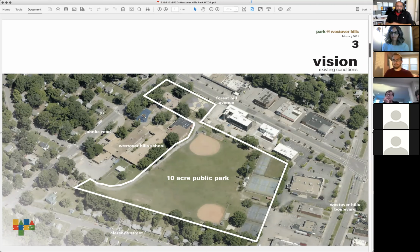So this is an aerial of the existing park. And Jill, did you want to jump in on some stuff? Yeah, I'm sure all of you are familiar with the park. It's often good to start with an aerial view and just highlight some of the existing conditions. As you all know, this 10-acre park is largely interior of this block. It's bound on Clarence Street with single family residential and then commercial, some new development on Forest Hill, but really no direct street access on those sides.